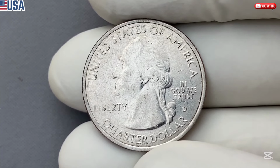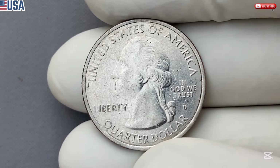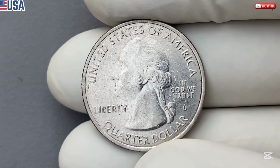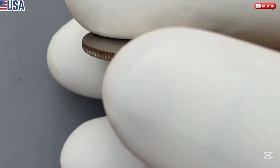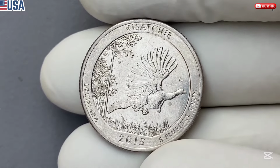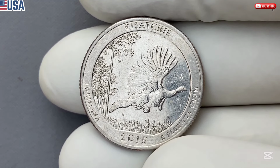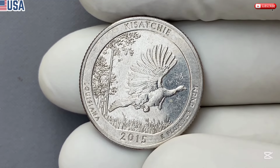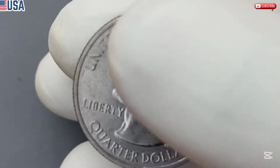If you have a Kansas 2015 quarter with this error, you could be holding on to a highly sought-after coin that could fetch a pretty penny. Limited availability. Another reason why the Kansas 2015 quarter is so valuable is the limited availability of certain versions. While these coins were minted in large quantities, not all of them were kept in great condition. Additionally, certain batches may have experienced errors that make them even more rare. These rarities are the ones that collectors are after.